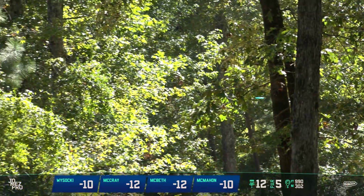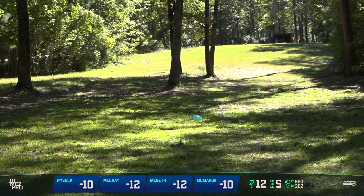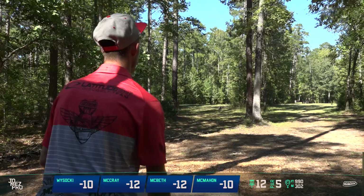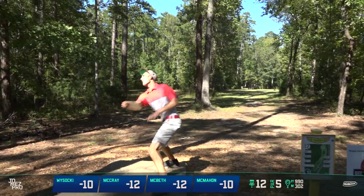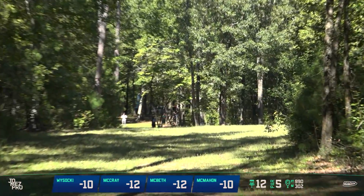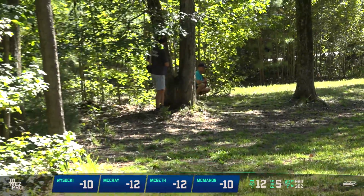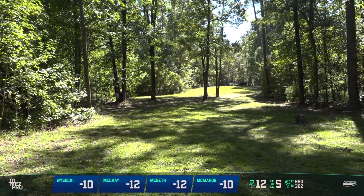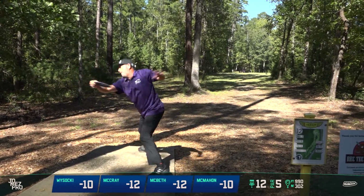Paul with a really wide tee shot. If it starts hyzer, it could be in that ideal spot, though, and it does. Wow. Yep, he's going to like that. And yesterday, Ricky had a perfect drive on the hole. This one's looking really nice as well. If it skips... no, it just gets a straight skip. Great distance, but it's going to be a little tricky from there.